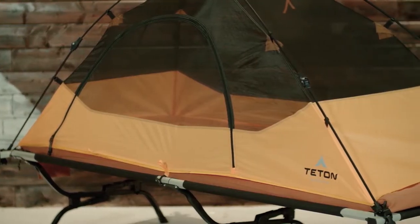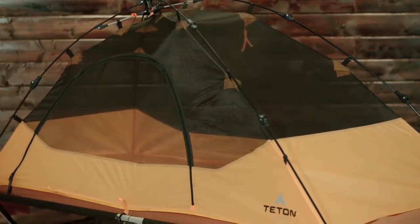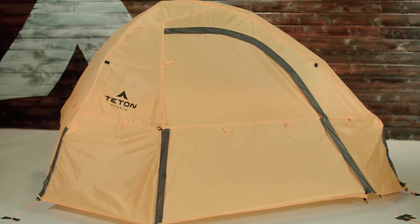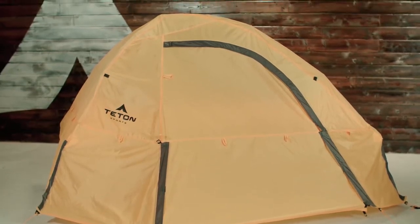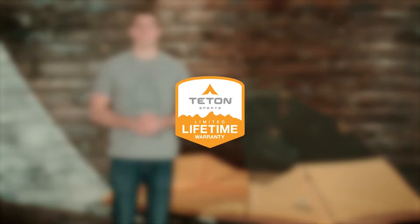Here's a look at the full system together. Outfitter XXL Cot, Camp Pad, and Quick Tent. TETON Sports also offers an elite rain fly through our customer service department for covering the whole system. The Outfitter XXL Quick Tent, like all TETON Sports products, comes with our limited lifetime warranty, which is our promise that you can count on us.